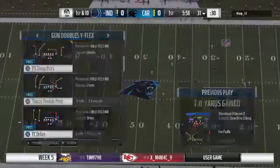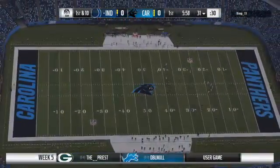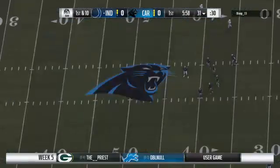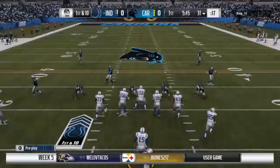We got 3. 3 down. 3 down. Hey, fellas, we got 3. Let's go. Line of scrimmage, the 31 now on 1st and 10.